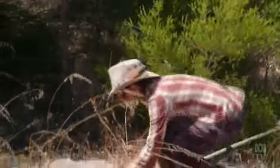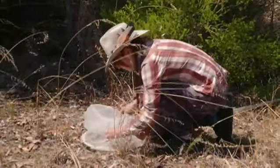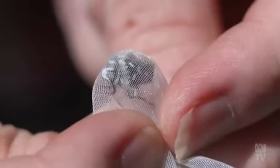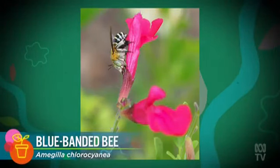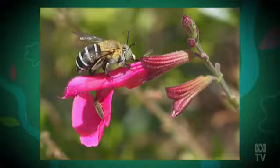This bee here is Thyreus warrenensis. It's light blue with black spots. It has a very interesting lifestyle. So rather than forage for nectar and pollen for its offspring, what it does is it finds a nest of a host bee, and the host of this bee is Amegilla, often Amegilla chloroceania, which is the main blue-banded bee species here in southwest Western Australia.